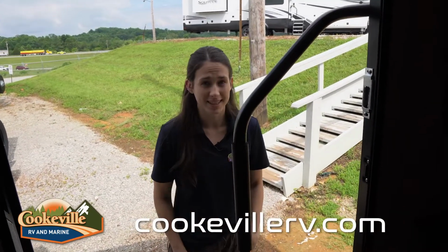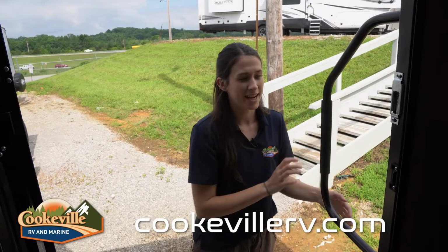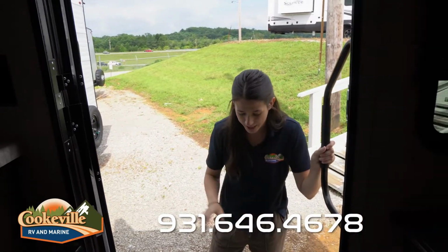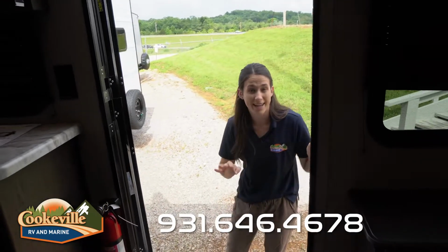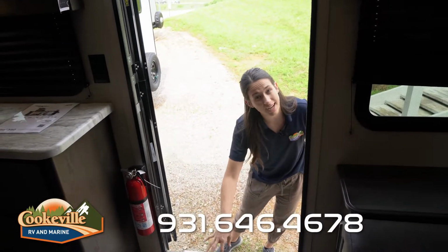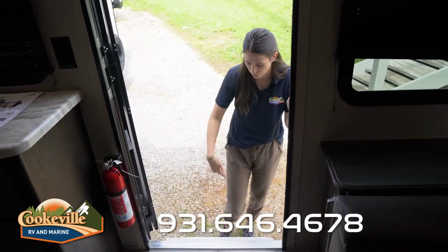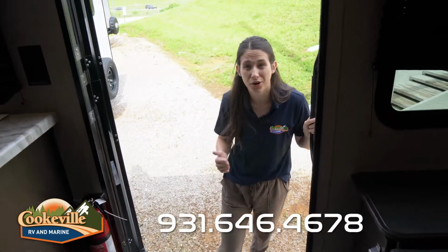It just goes ahead and it locks in this position, and it's out here for stability for your steps. And another good thing that I really like about this unit is that the steps are sturdy and attached, and they don't have to go inside the unit, so you don't get dirt coming inside for when you've been going in and out of them. You just roll them up, both of them, and you're on the road really fast.